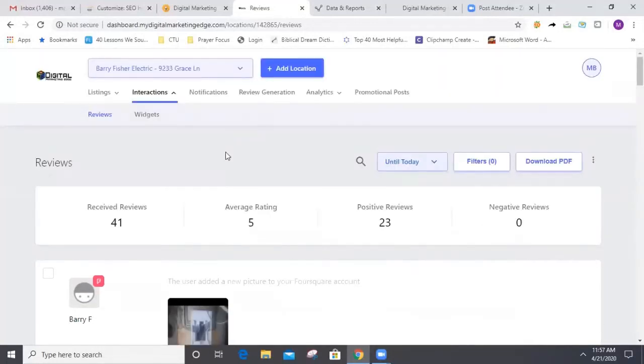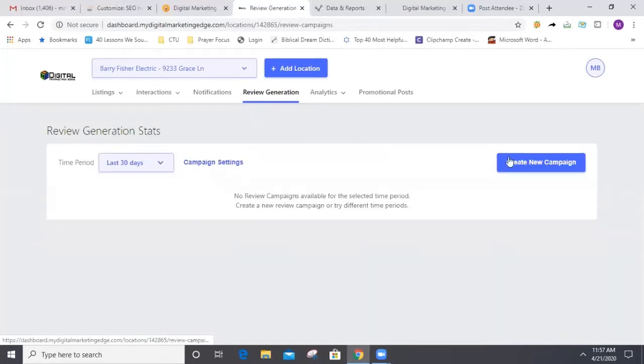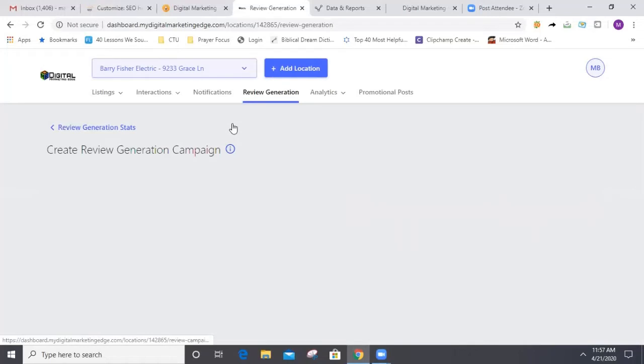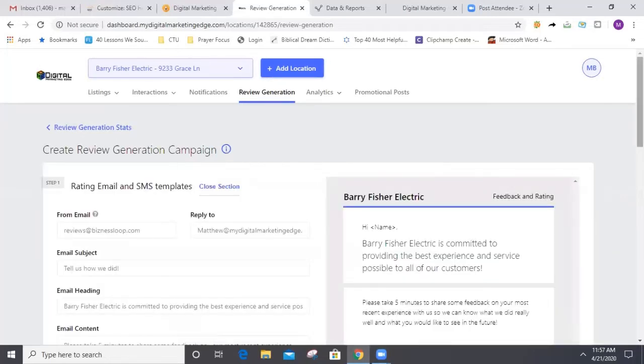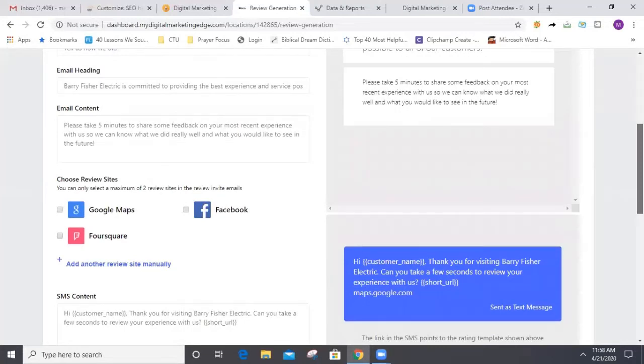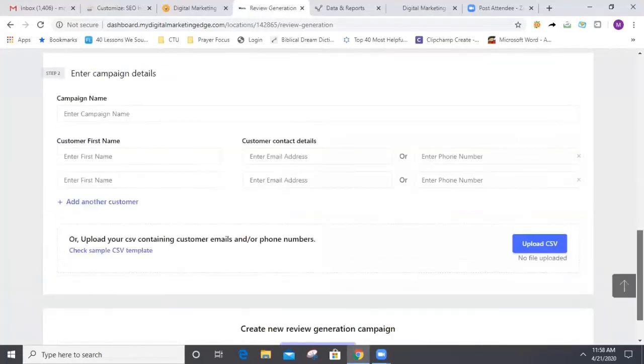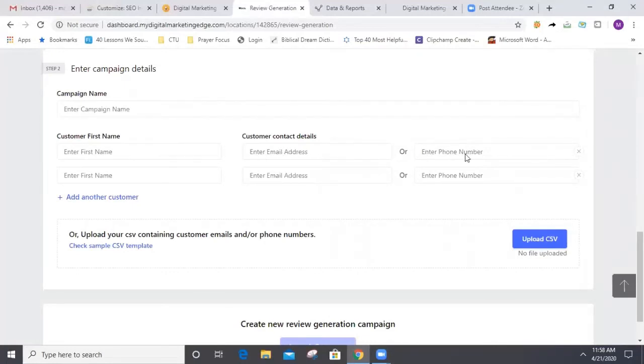That's the other piece. The last piece that, again, normally will cost more is our review generation pane. And the review generation is where you can actually send out reviews to your customers or to clients, soliciting a review for all of those different areas. So for instance, if you look at Google Maps or Facebook or even Foursquare, you can send out an email to them just saying, hey, take 5 minutes to share some feedback on your most recent experience with us. And then you simply put their name and either their email address or phone number. If you have a great deal of customers that you want to send this to, we have a CSV sample template you can download. Just download the template, enter the info, and you can upload that and then send it.